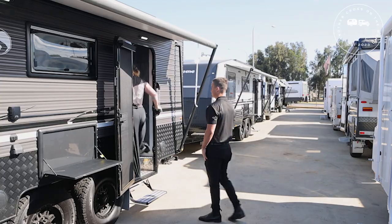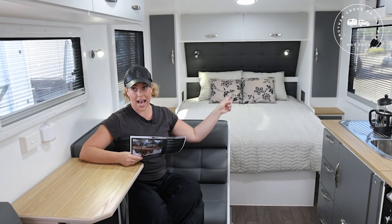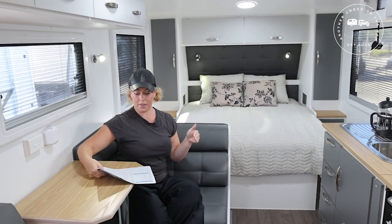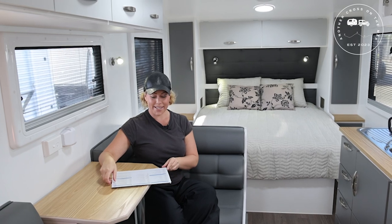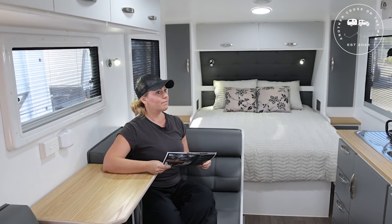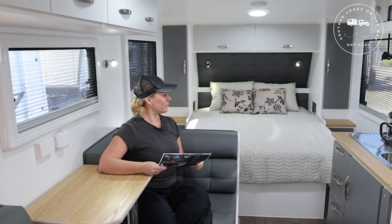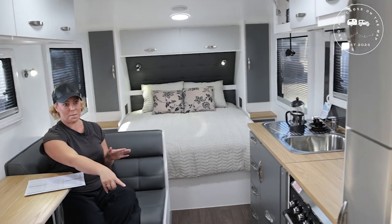Let's do it. This one seems way more spacious than the last one we were in, even though, what are we talking, 6 inches? 6 inches, that's it. Makes a difference. Yes, it's just 15 centimetres, that's all it is. But inside of a caravan, it makes a world of difference. It really does. And that there is my pantry, right? That is your pantry, yes.